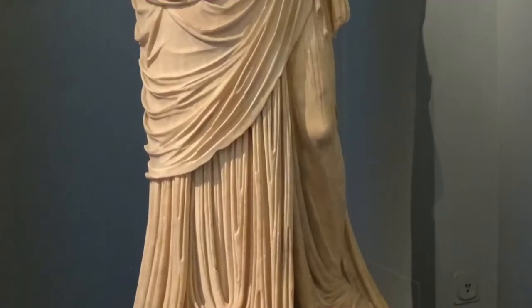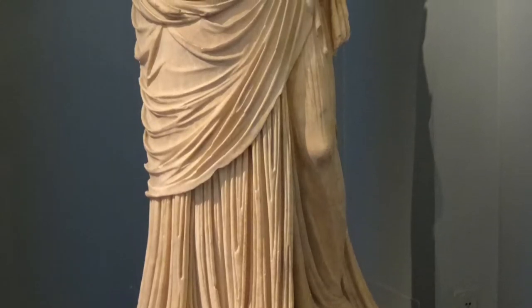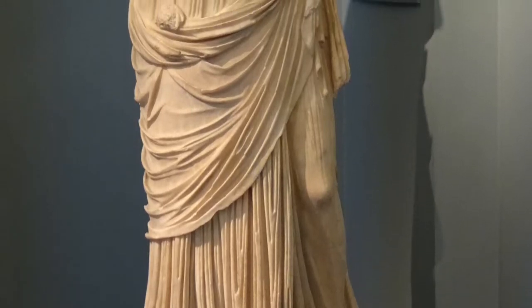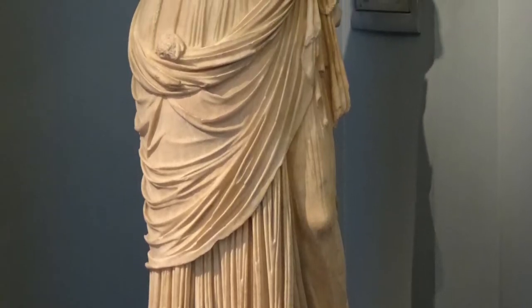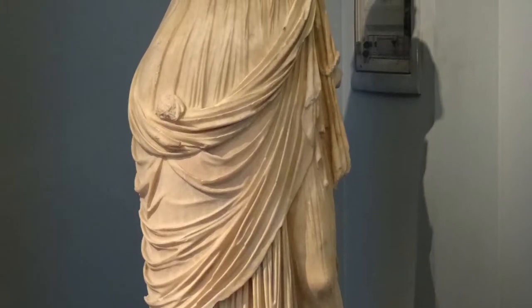This statue shows us a beautiful, delicate palla, a long piece of fabric which could be worn like a cloak or cape by Roman women, and it was often pulled over the head to guard against the weather or for religious purposes, rather like a hoodie today.